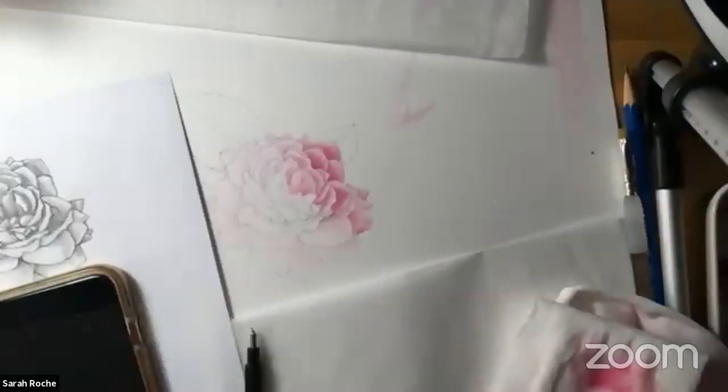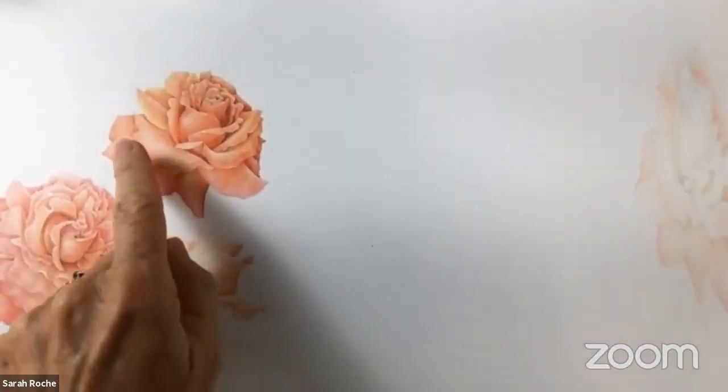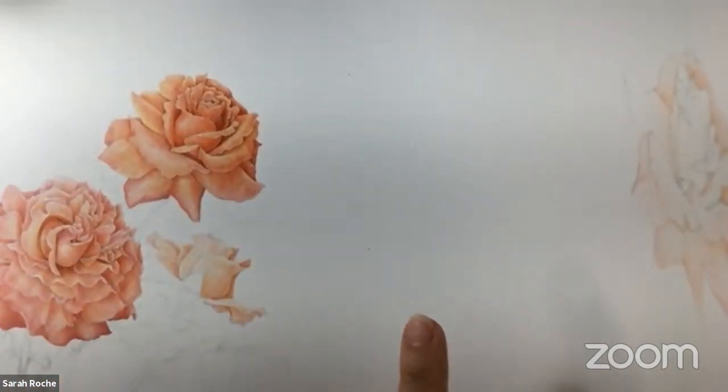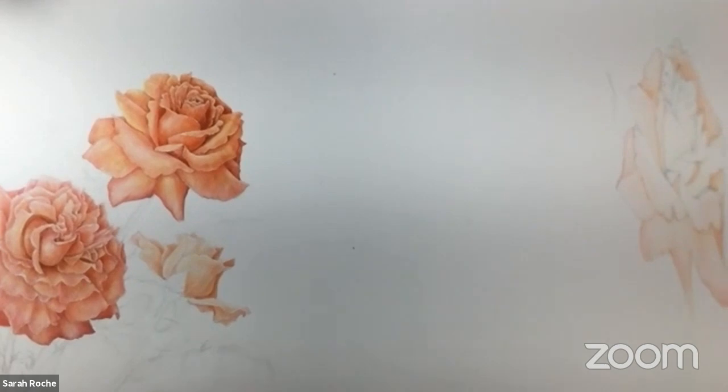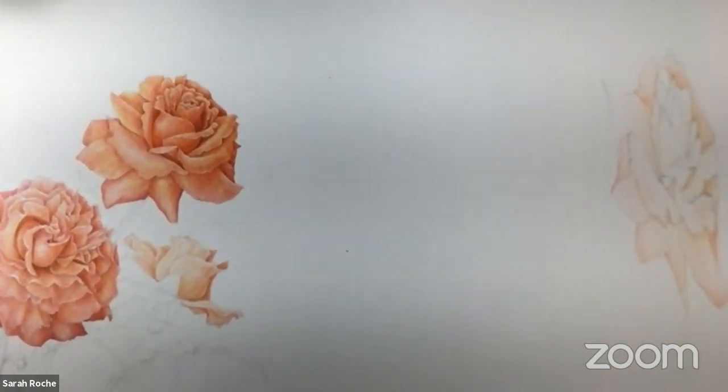Can I do this, John? Do you mind? Yep, go on. So here's another rose. This is a commission I'm working on at the moment. You can see in this part here that kind of glow. That's amazing. So this is my sketchbook.